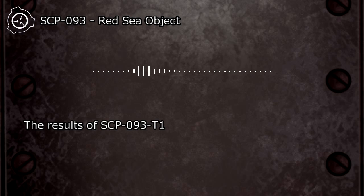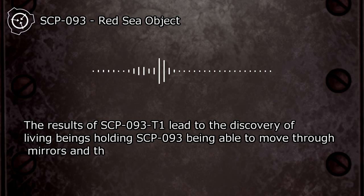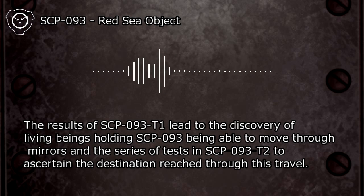The results of SCP-093-T1 lead to the discovery of living beings holding SCP-093 being able to move through mirrors, and the series of tests in SCP-093-T2 to ascertain the destination reached through this travel.